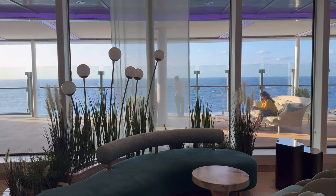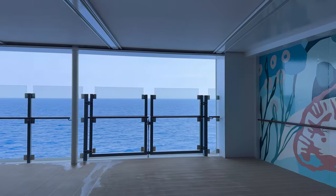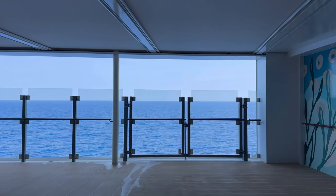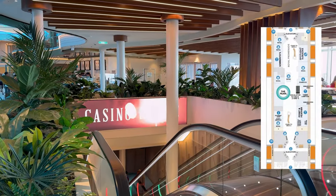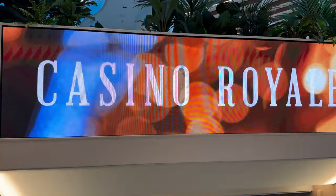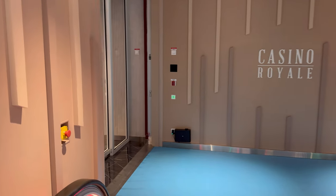And for the first time ever in the Royal Promenade, there's also a huge ocean-facing terrace so you can enjoy your cocktail whilst taking in the views outdoors. In another world first, you'll also find escalators which provide access to the Casino Royale directly from the Royal Promenade. These escalators are also used on port days for quick and easy debarkation.